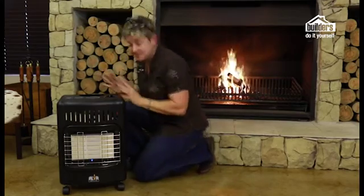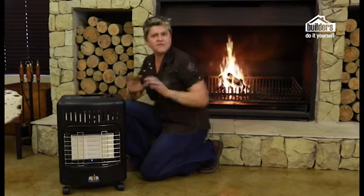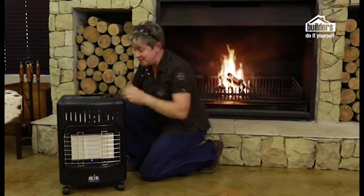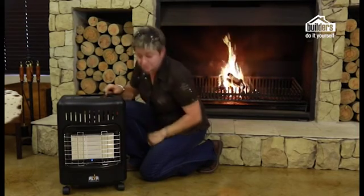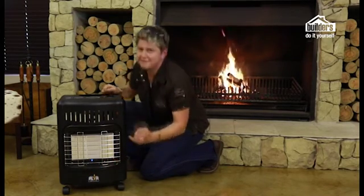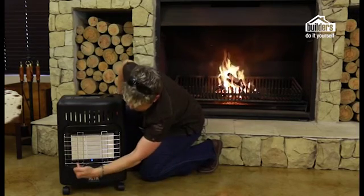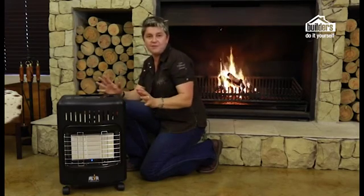The good thing with this little guy is that you can control the amount of panels that are lit. So if it's just a nippy evening, one panel is more than enough. If we want to go to medium, we just turn this guy to 2, and you'll see very shortly that the second panel, there it is, already catching light. And then if it's really chilly, we go on to high, give it a couple of seconds, and your third ceramic panel is alight already. Beautiful ambient heat.